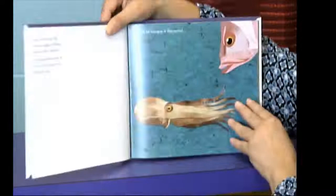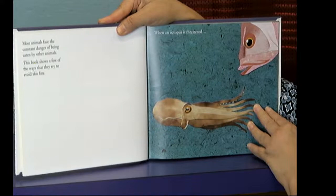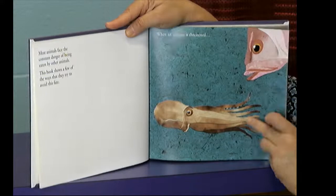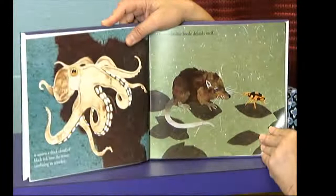Most animals face the constant danger of being eaten by other animals. This book shows a few of the ways that they try to avoid this fate. You know what fate means? If not, look it up. When an octopus is threatened, what does it do? Do y'all know? It squirts a thick cloud of black ink into the water, confusing its attacker.